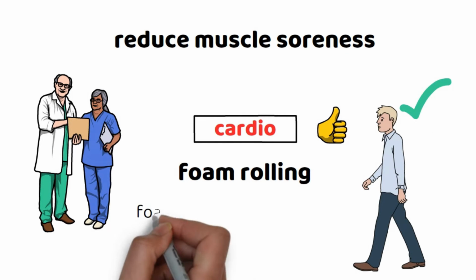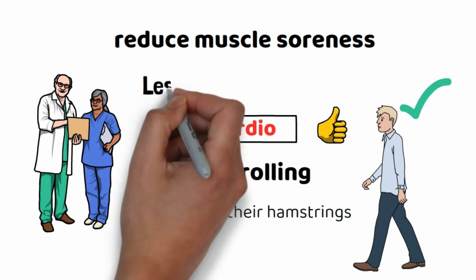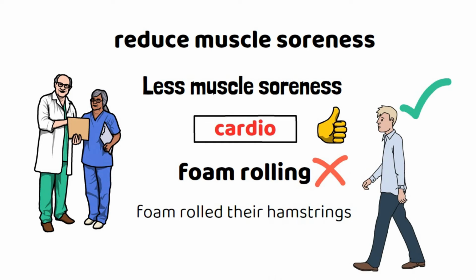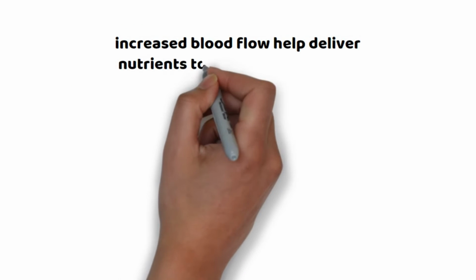Another excellent way to reduce muscle soreness after you're fully done working out is by foam rolling. A study found that athletes that foam rolled their hamstrings after performing multiple sets and reps of deadlifts experienced significantly less muscle soreness during the following days when compared to the athletes that didn't foam roll at all. One potential reason why foam rolling can help reduce muscle soreness is due to the fact that it helps stimulate blood flow to the areas that you target.